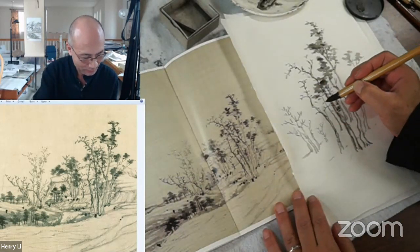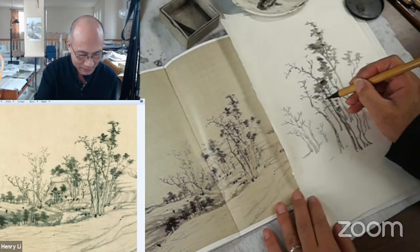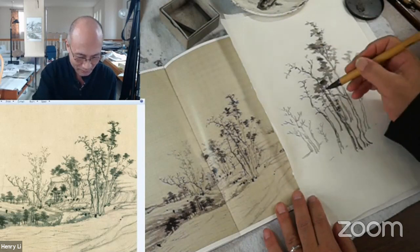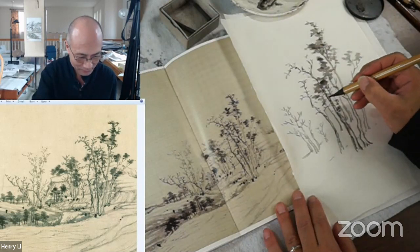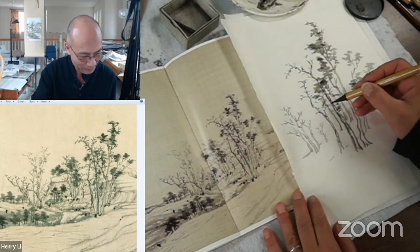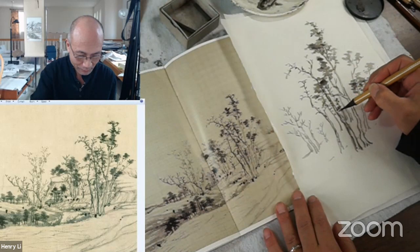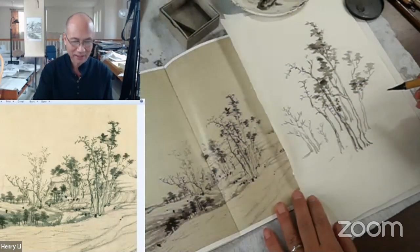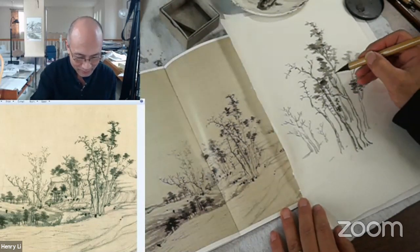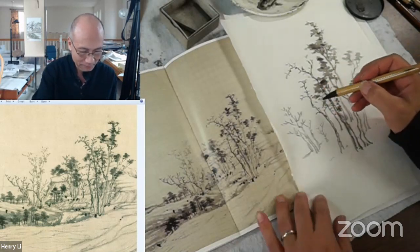And for this tree, I think it's a good idea to stay with one brush, which is the mustard brush. So you don't have to change the brush all the time. Can I do it light over dark? Of course you can. Yes, you can add light still.